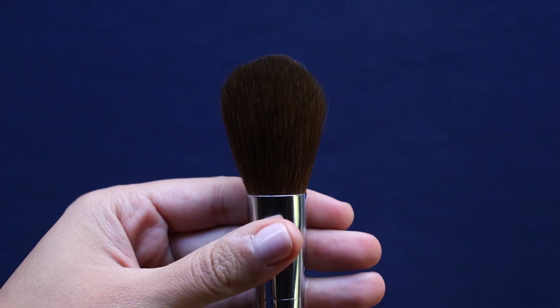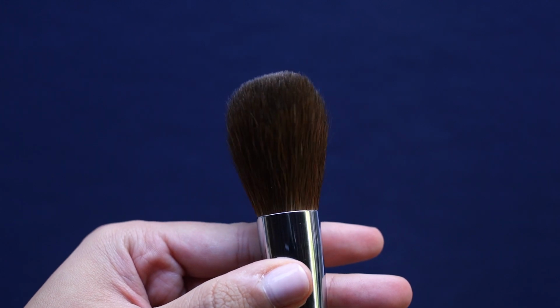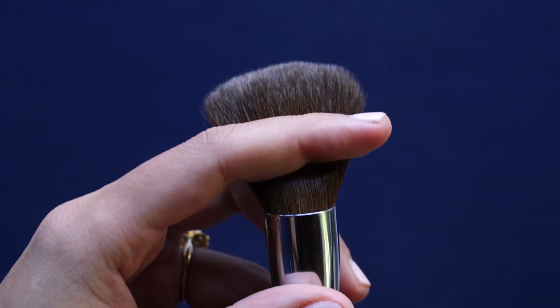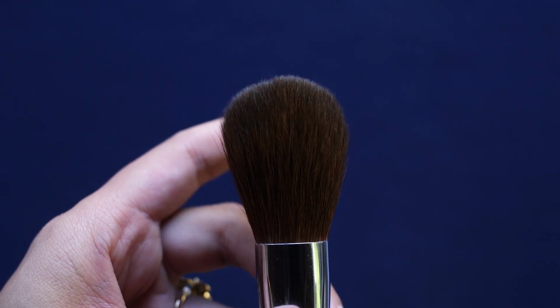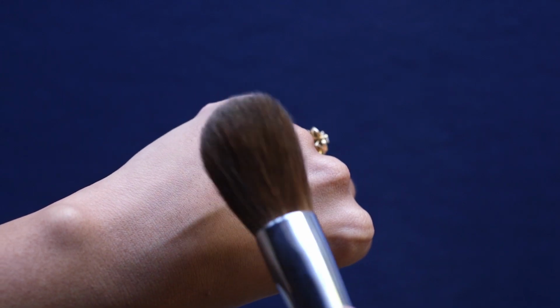Let's start with the AC28. This is a medium-size face brush, which can be used for all over powder and also blush and bronzer. The hairs are so delicate that I tend to only use it for finishing powder, but it can be used for a soft application of color products.